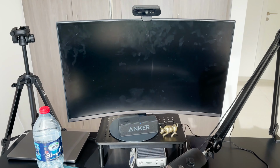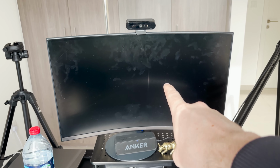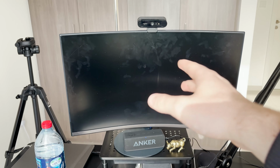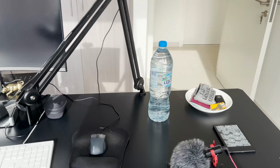So this is basically our monitor. As you can see, I could probably clean that thing. There hasn't been a child. I don't want to blame a child on this because I don't have children, but that's somehow my fingers from just touching it all the time. I don't know why I'm doing that. And yeah, that's pretty much it.